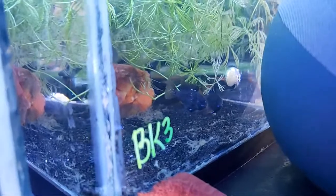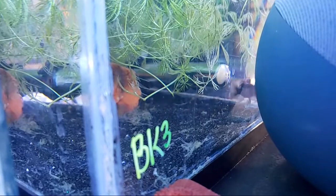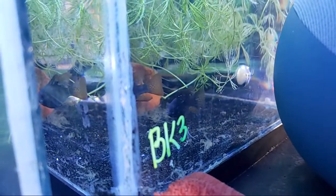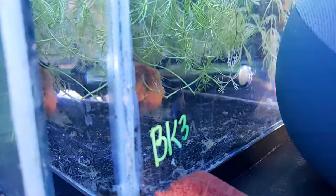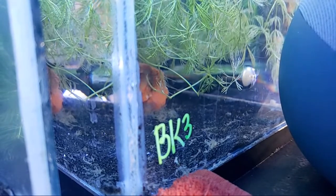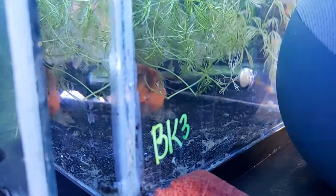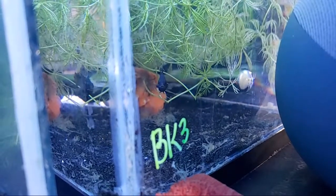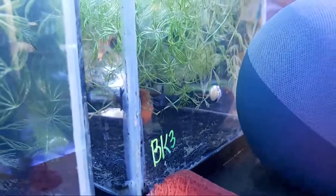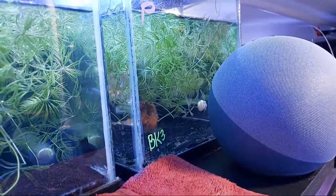This is the pair I'm really hoping to get a spawn out of. The female is actually from what I believe to be the South African line of black rams, and I do not believe it's from the Israel line. So crossing them with the two, I'm anxious to see if I'm able to get more blacks out of them. It seems as though the babies that are coming up are, well, I'm going to show you that in just a minute. It's very interesting. Take a look.